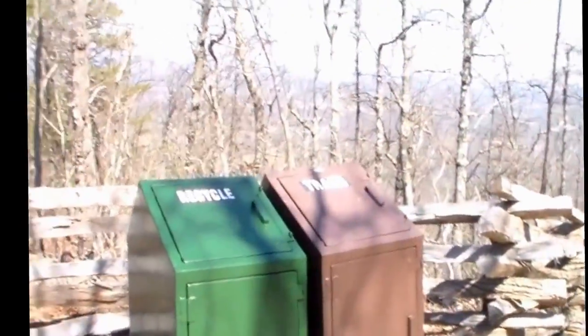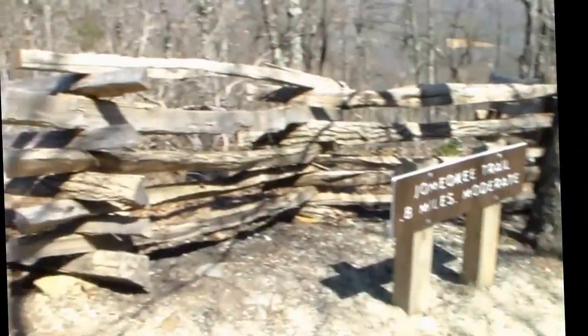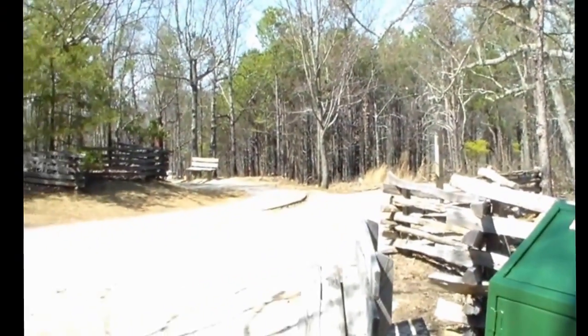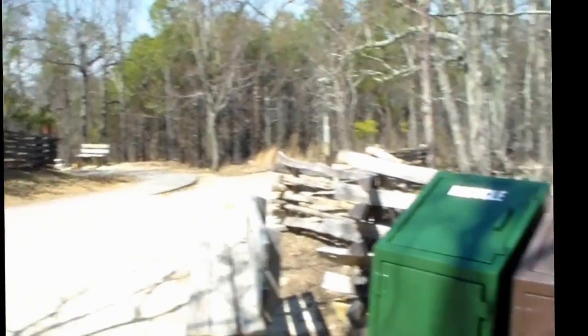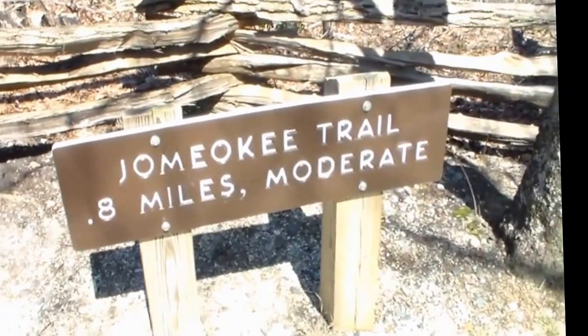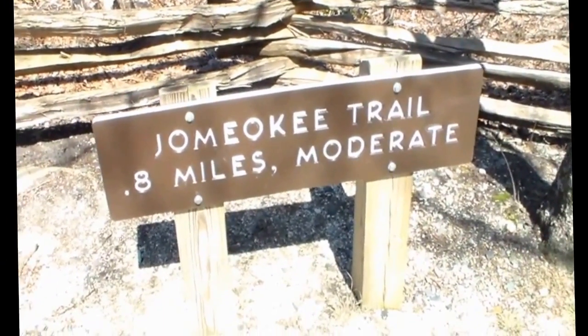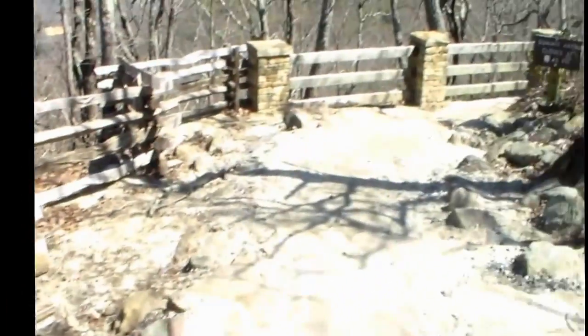Thread again. Just got off that sassafras trail. The time is currently 1:41, and that sassafras trail was just over that hill there. But right now, we're gonna do this one. I can't pronounce it, so I'm not gonna try, but it's only 0.8 miles, showing a moderate.